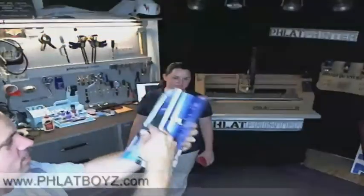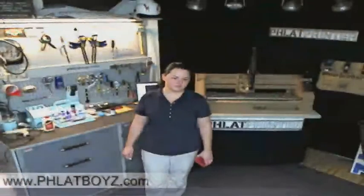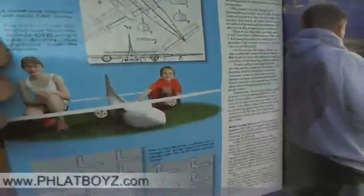It happens to be written, and it continues on. Check this out. Oops. C1, what is that? C123? Yep. 8 foot wingspan on that bad boy. No, 80 inches or 8 foot. 80 inch, I bet. It's huge. So it's an awesome article.